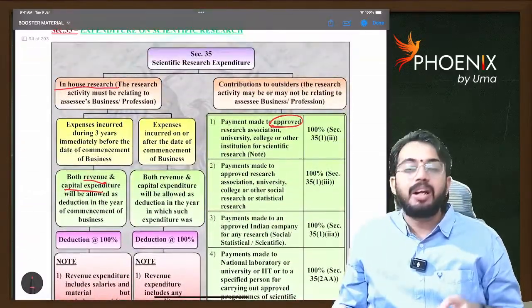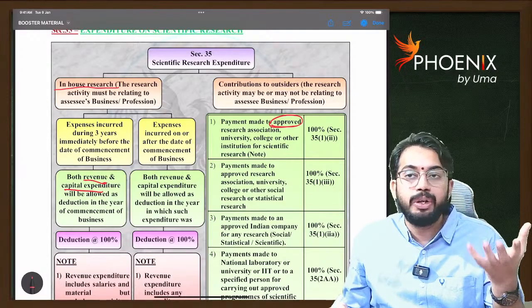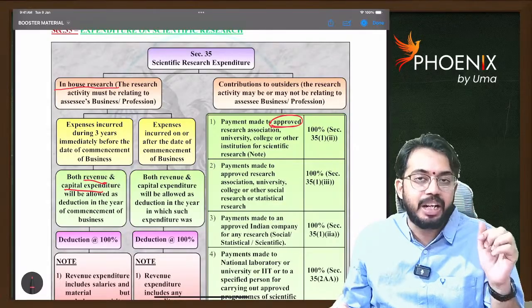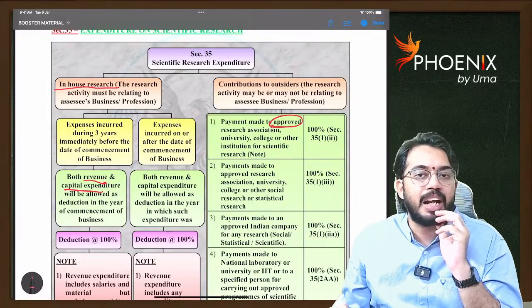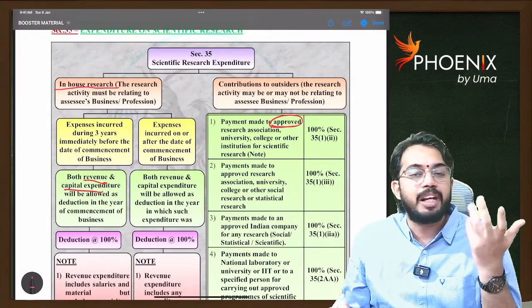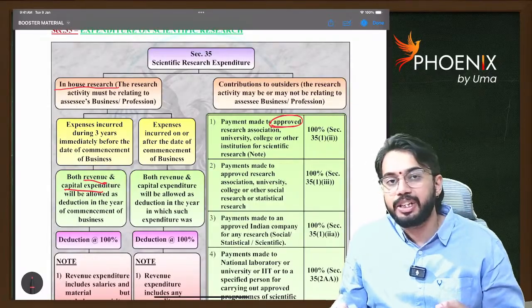But whatever contribution or donation is given to an approved association, approved university or approved college for scientific research, social research or statistical research is allowed as a deduction only under optional tax rates. If an assessee is paying taxes under default tax rates, whatever contribution or donation given to an approved association or university for scientific research, social research or statistical research will not be allowed as a deduction. Is it clear?